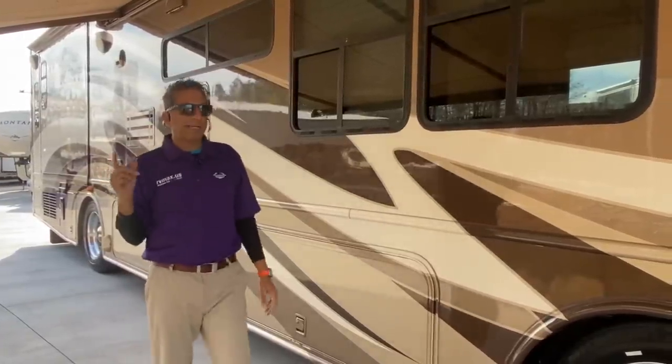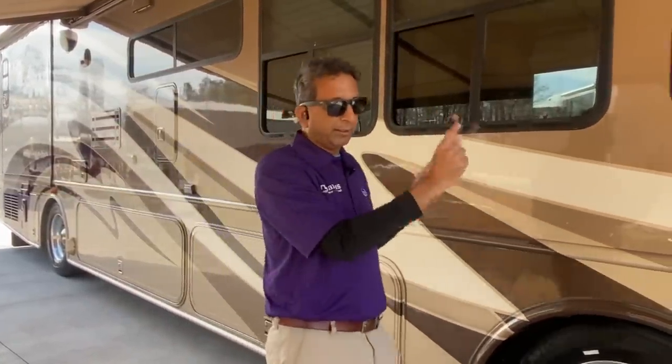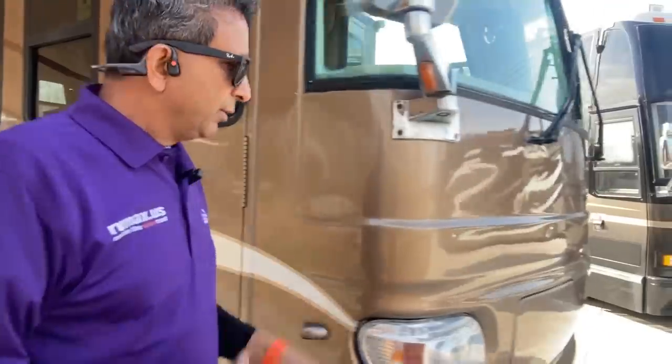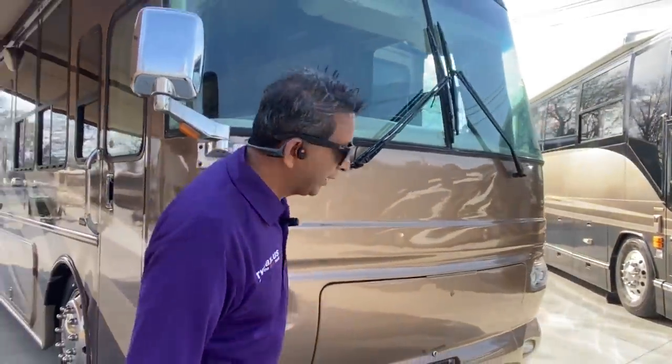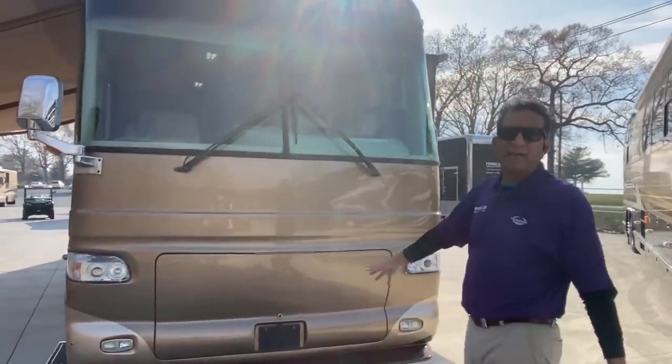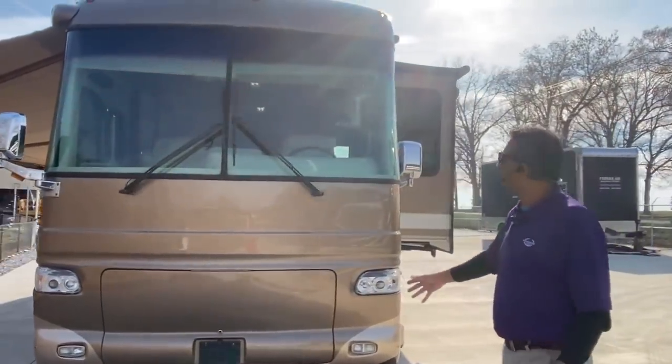It works on 120, not 12 volts. You have to have a generator running, like you hear it right now, or be plugged in, or have the inverter on. You've got six coach batteries, three on each side, and the generator's right in dead center. About 310 hours, I think we just saw that.